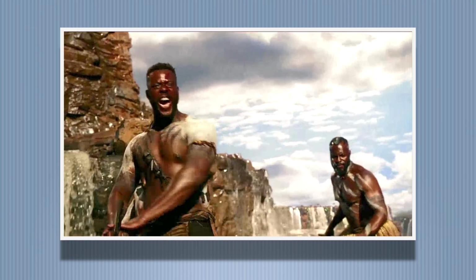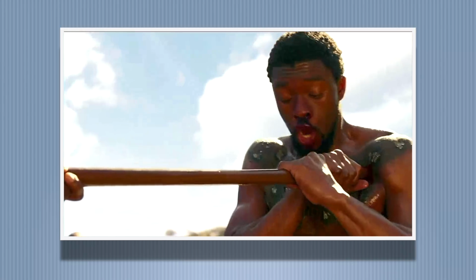On to the ritual combat scene for the throne between T'Challa and M'Baku. We see a few injuries here. Firstly, a penetrating chest trauma. Now, T'Challa is freaking lucky here, probably saved by his ribs.